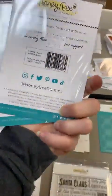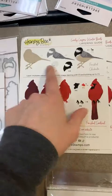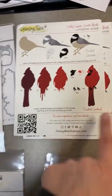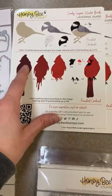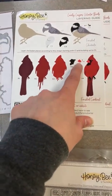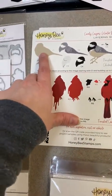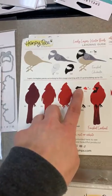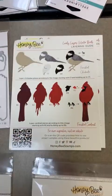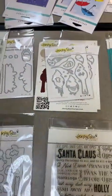Anyway, winter birds. I love that they send you a little layering guide. So you've got the little chickadee that it's going to make, and then also the cardinal. And the cardinal, I mean, look, you've got one, two, three layers, and then you've got feet, face, beak. Simple, easy peasy. Same thing for your chickadee. You've got one, two, three, four different layers. Easy cuts on those two. And then the eye and the beak. So that's the winter birds there.